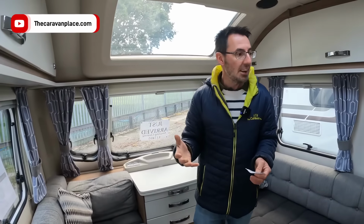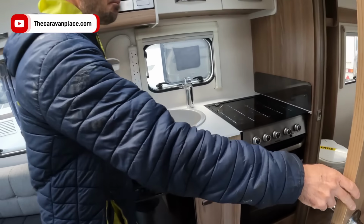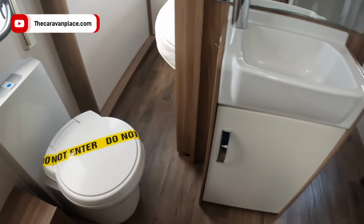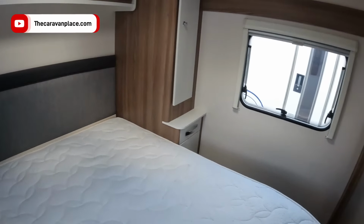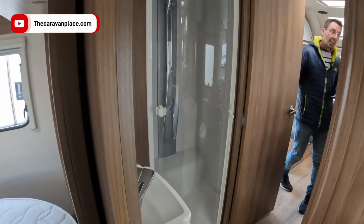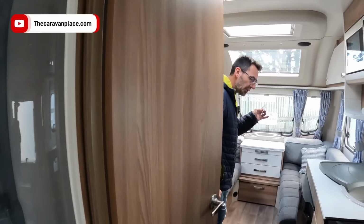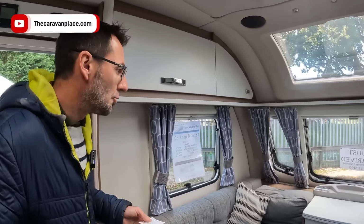17495, one of the favourite layouts, 2018. That separate island bed at the back and the washroom in the middle. A really nice van. Very good layout. So I think when you look at what these were again 12 months ago, you couldn't really get anything like this for under 20 grand.